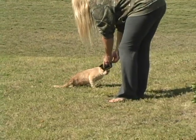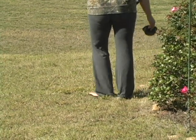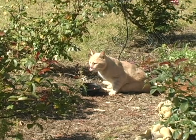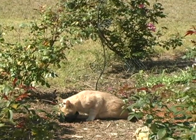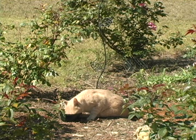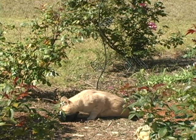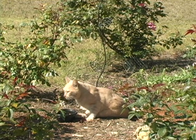So you can see how he moves. He does have partial movement in one of his legs. And so this is Chase in our rose garden. He's eating, we're giving a combination of both wet and dry food to make his bowels consistent and not runny. We find that a mixture of both works really well for him.